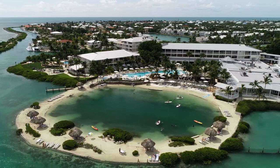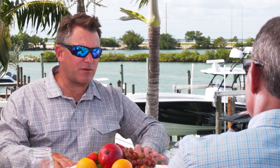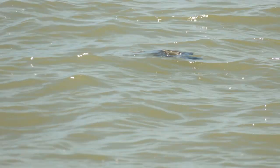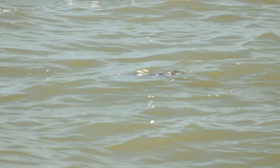Once we got to a certain area, it seems like these triple tail are hanging out in certain zones. I don't know why exactly. Maybe it's a little different current flow. Maybe there's something different on the bottom, but it seems like it's random, just out in the middle of nowhere between Flamingo and the Cape Sable area. And they've just been thick.